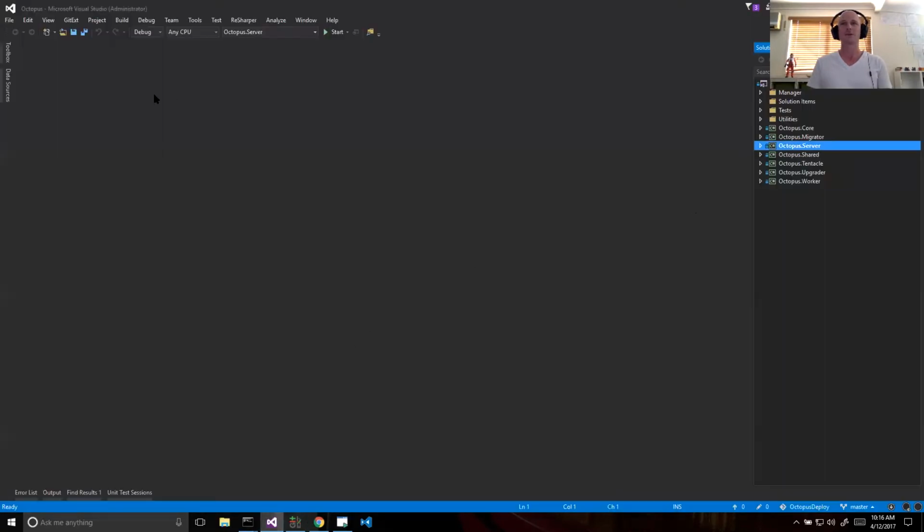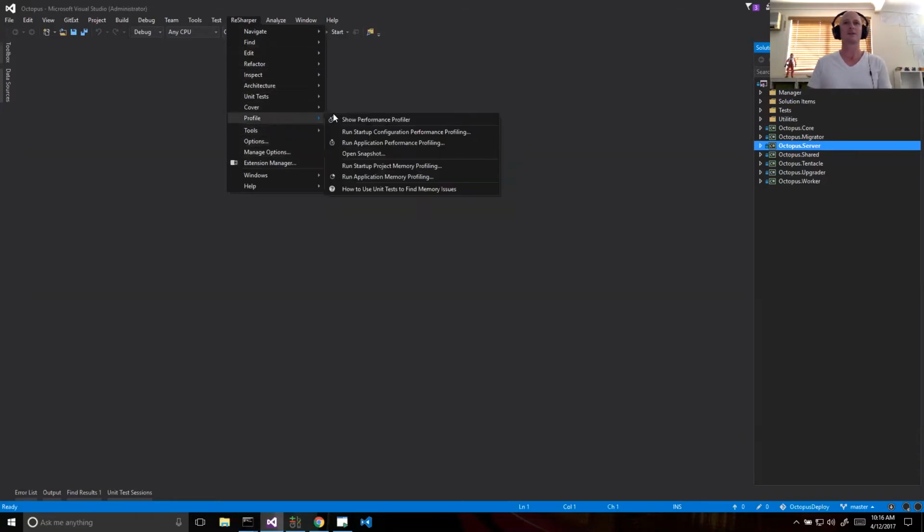And what I wanted to show you was a tool that we've all got access to. So ReSharper we use for some of the code efficiency when we're writing code. But one of the things you may not be aware of that we've got in here are the profiling tools. And so right inside of Visual Studio, we can kick off either a performance profile or a memory profile. And so what I wanted to show you today very briefly was memory profiling, because we had a support ticket come through.